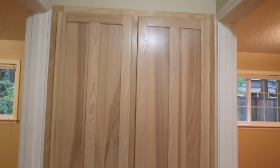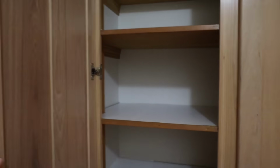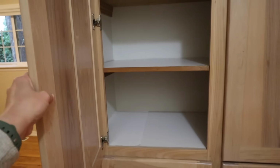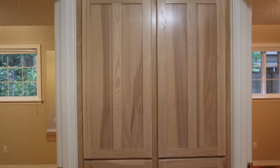In the middle of all three, we have this awesome, I'm gonna call it a linen closet. That's what I'm planning on using it for. It's gonna be great. Look at all this storage. I am so excited to have a place for all my stuff because I'm coming from a 533 square foot apartment. So this is gonna be really exciting.